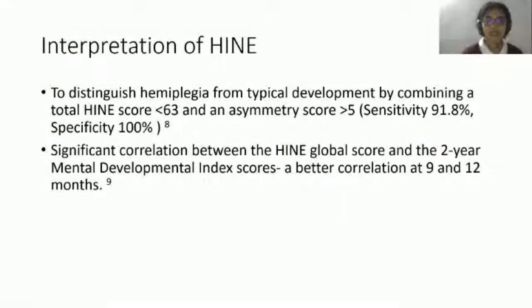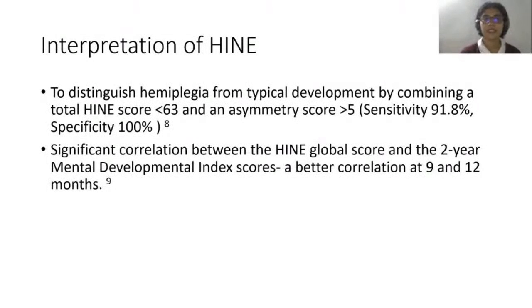Further research has suggested using an asymmetry score to detect and diagnose hemiplegic cerebral palsy, where a recent article has suggested that a HINE score less than 63 with an asymmetry score more than 5 has high sensitivity and specificity to diagnose hemiplegic cerebral palsy. It has also been shown that the HINE score correlates significantly with 2-year mental developmental index scores, which gives us an idea about infant cognitive development.